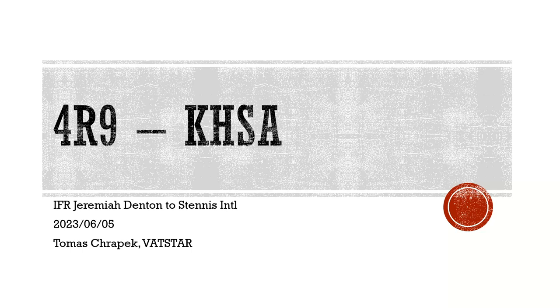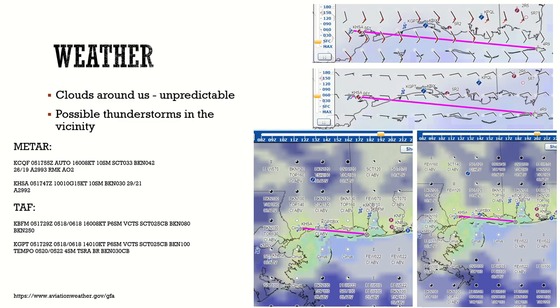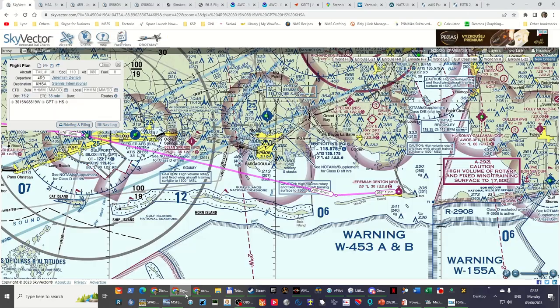So welcome. Today's IFR flight from Jeremiah Denton to Stennis International. Let's get into the weather. And as always, I'll try to take it not here but from the website.